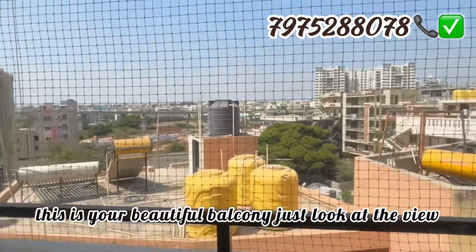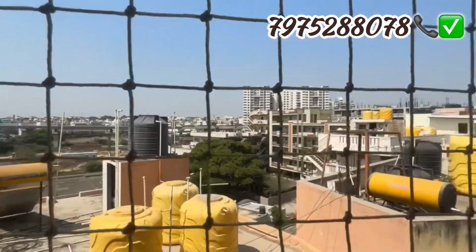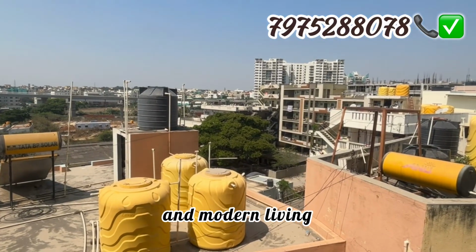This is your beautiful balcony. Just look at the view. It's just designed for comfort and modern living.